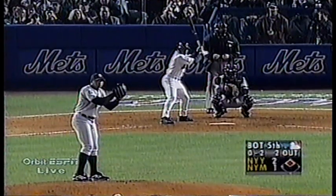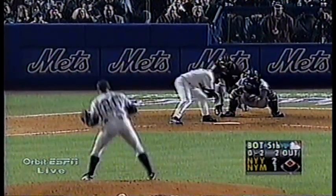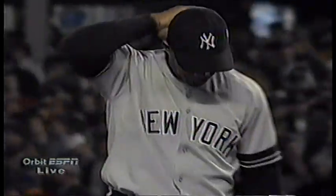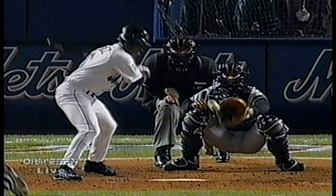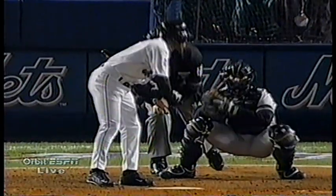0-2 count. Timo Perez just got to protect the plate on this pitch. Leaned way out over it and hoped he wasn't going to hear the call, strike 3. He can't. El Duque can't believe that, number 1, he didn't swing, and number 2, that he maybe didn't get a strike call. But that's where he wanted to put it. He thought Timo Perez would chase it.